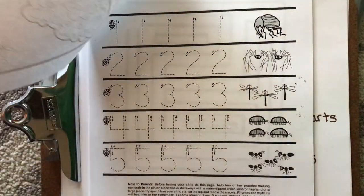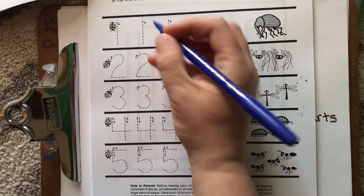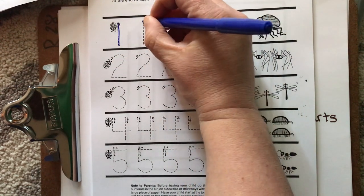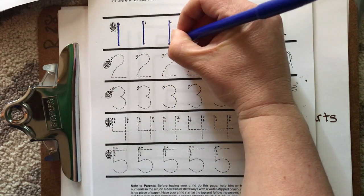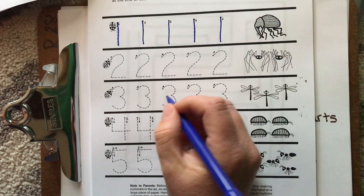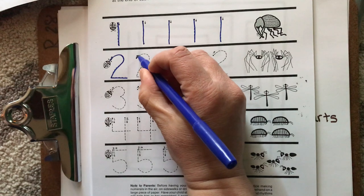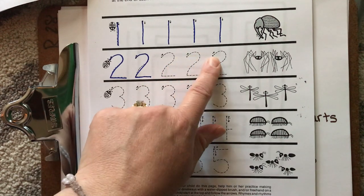And then, this one you know, is you start where the ladybug is. Remember, we're always practicing top to bottom. Start at the top and go down. Start at the top, down, top, down, top, down, top. Yeah, that's number one. Let's try this one. Start at the top, around, across, and back at the top. So that's what I want you to do with this, is practice always starting at the top.